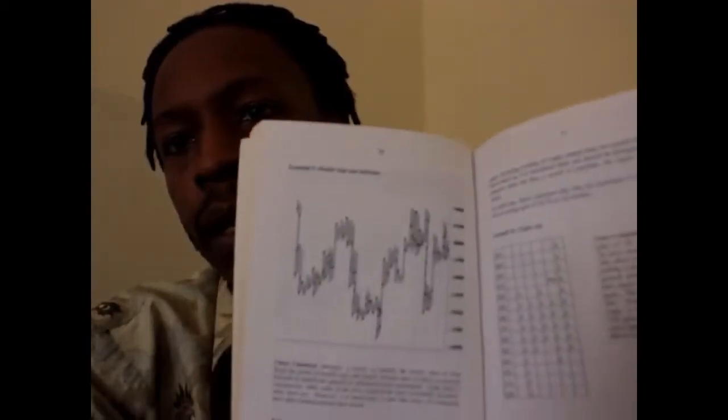So this is another outtake here. I hope it's not blurry or anything like that. This is a point and figure chart. You can see them in different charts, and they appear in different ways.